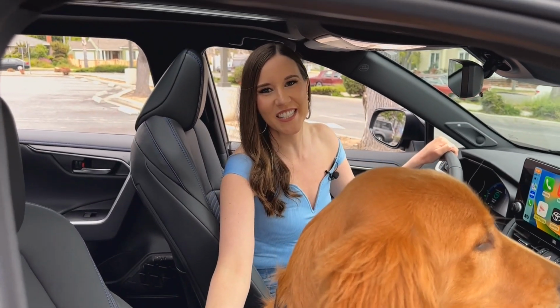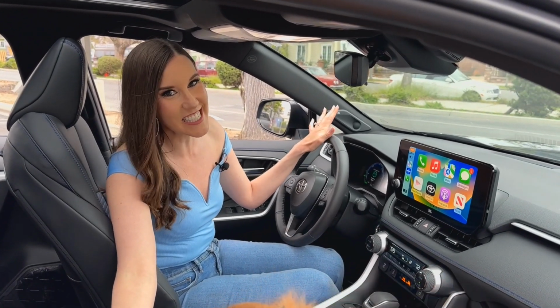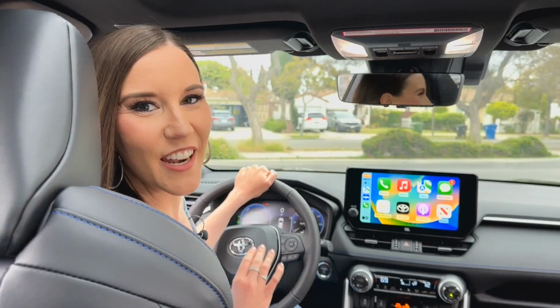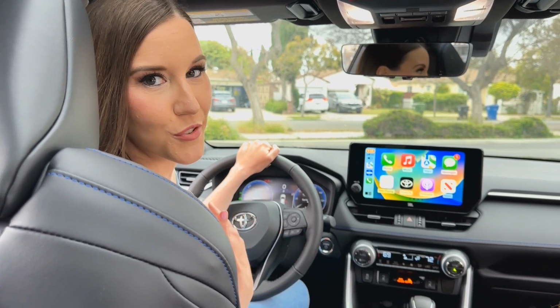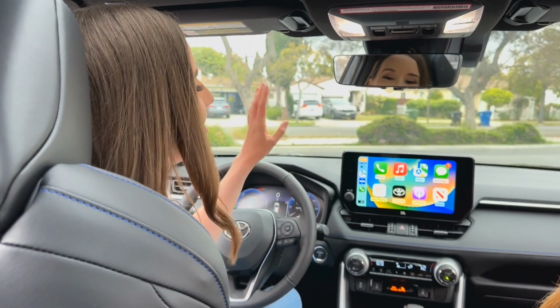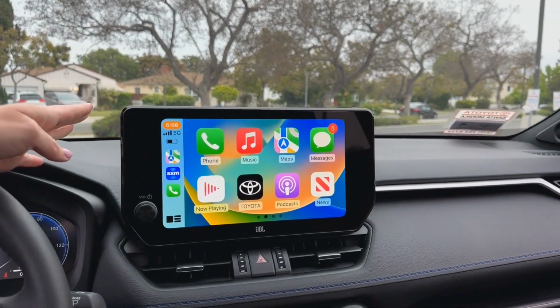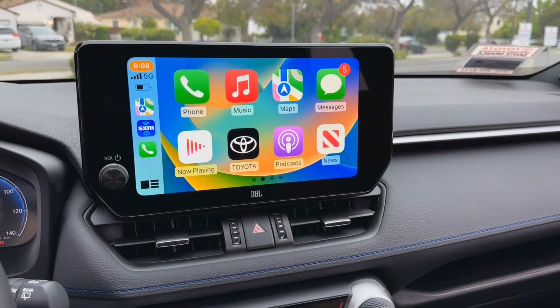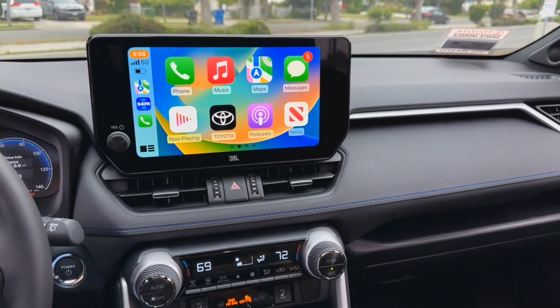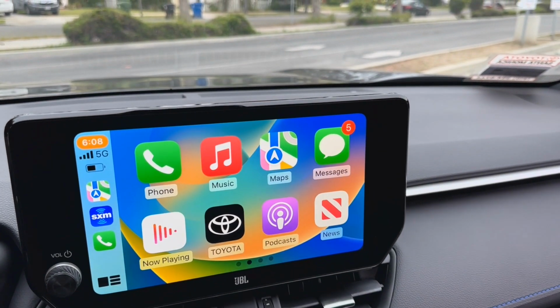Okay, I'm sitting in the front seat of my new 2023 Toyota RAV4 Hybrid XSE, and I love it. And I've got to say that the tech and the screens are definitely a huge upgrade from my 2020 model. Starting with the center display here, my previous generation was an 8-inch display, and now I have a 10.5-inch display with the JBL logo. I also had more buttons on the previous generation.